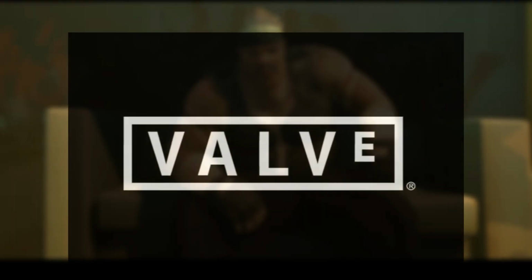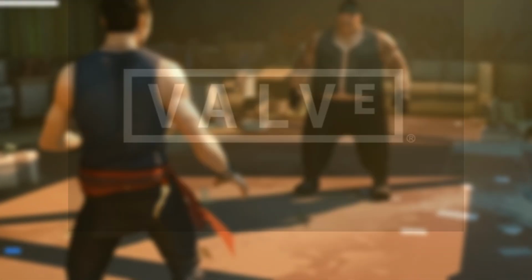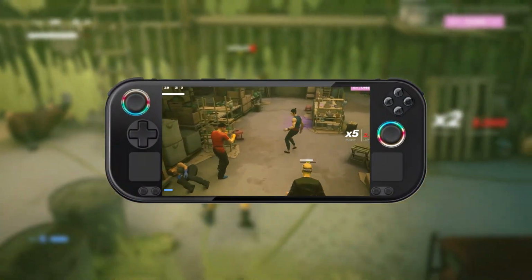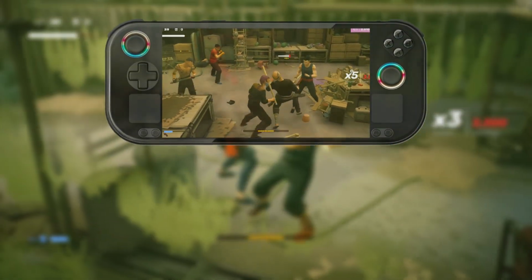Your move, Valve. The handheld gaming wars are heating up, and the Orange Pi Neo looks ready to take the crown as the most powerful and versatile option on the market. I can't wait to get my hands on one and put it through its paces. Stay tuned for a full review.